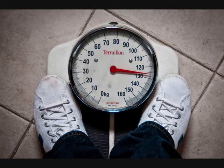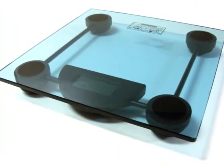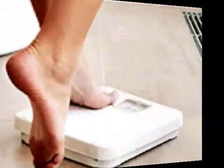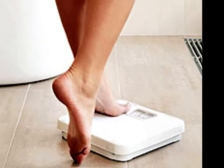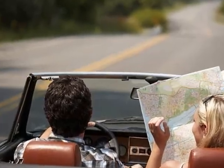Most likely, we have all stepped on a bathroom scale at least once in our lives, but scales were not always readily available in every home. Scales did not even originate with the purpose of weighing people. I am about to take you on a journey to the past through the evolution of the bathroom scale.